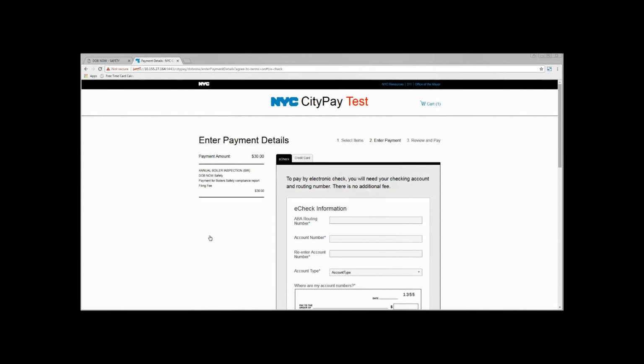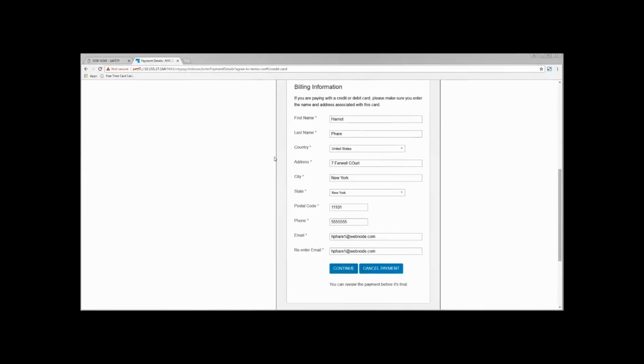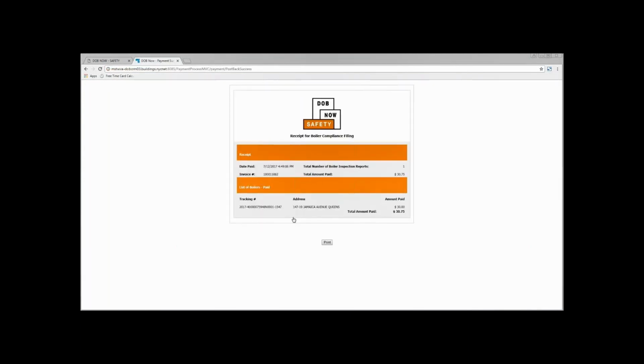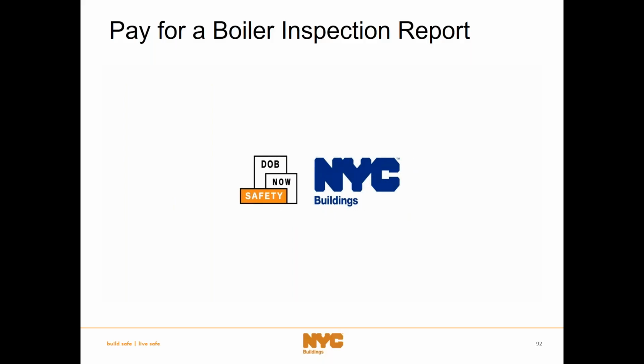Since we're paying with credit card, we'll switch to the credit card tab. We'll enter our credit card information and billing address, and then we'll click Continue. We'll be taken to a summary. Then we'll read the statement at the end, check the box. The Process Payment button activates. We'll click that. Our payment processes, and we receive a printable receipt.